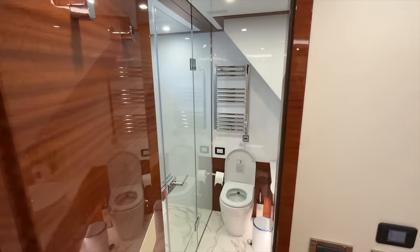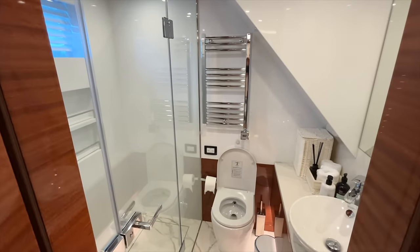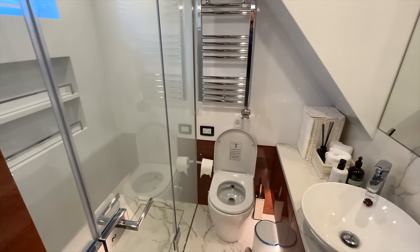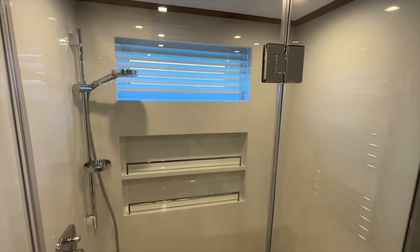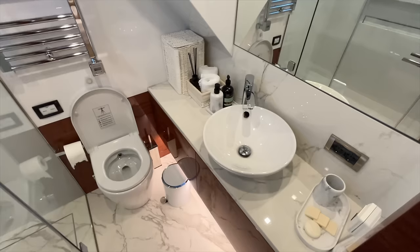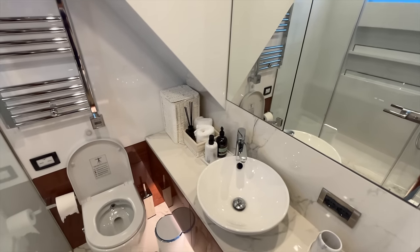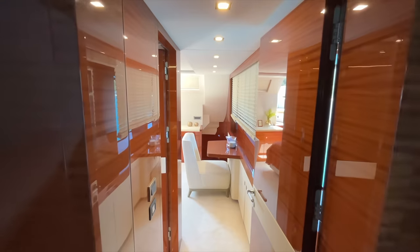The ensuite to my luxurious cabin felt like something that should be in a five-star hotel. There was lots of space and natural light in this area, and I could not wait to stand under that rainhead shower. One of the great things about staying on a superyacht is that you don't have to worry about running out of fresh water. Now we've finished having a look around my cabin, let me show you the owner's cabin.